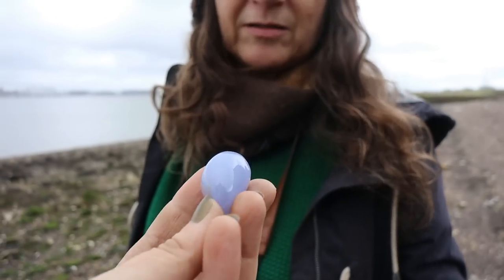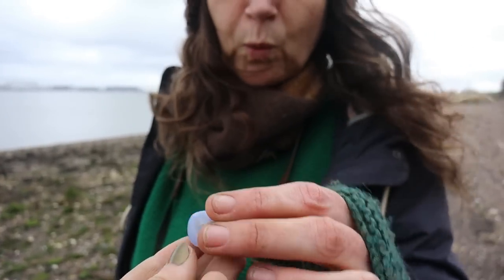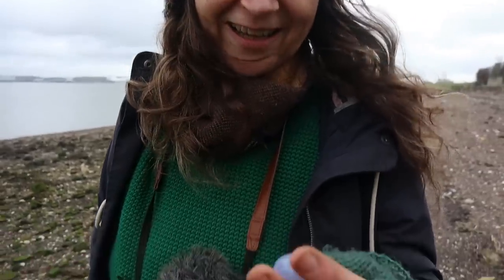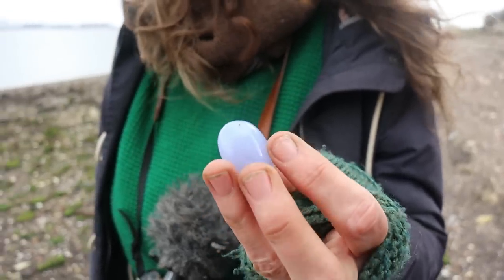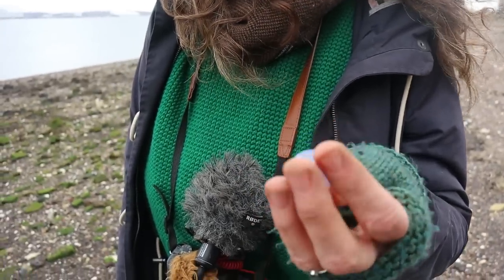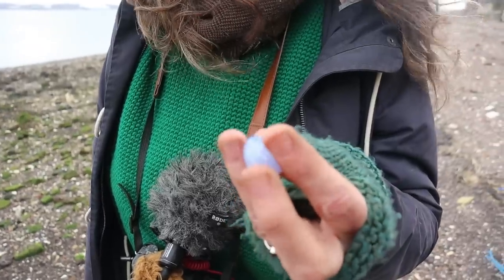I think it's blue lace agate. Ooh, I found an agate? Mm-hmm. Wow. Blue lace agate, it's beautiful. I mean, it could be old. It could be. You know, there's stuff here and, yeah, who knows?